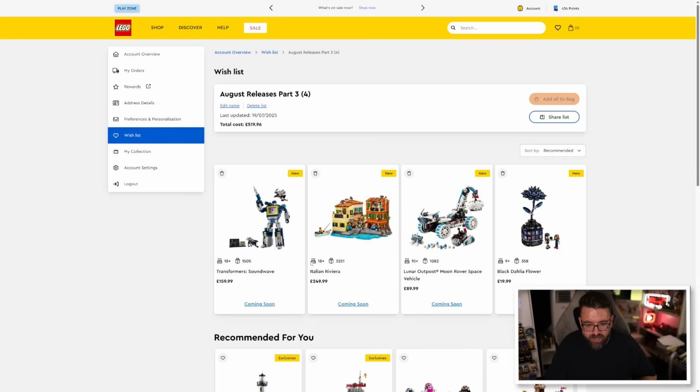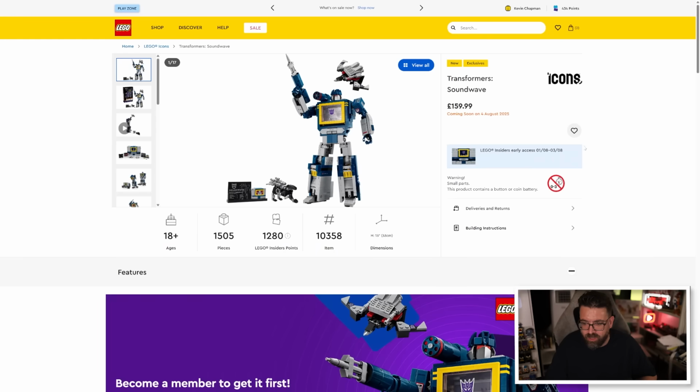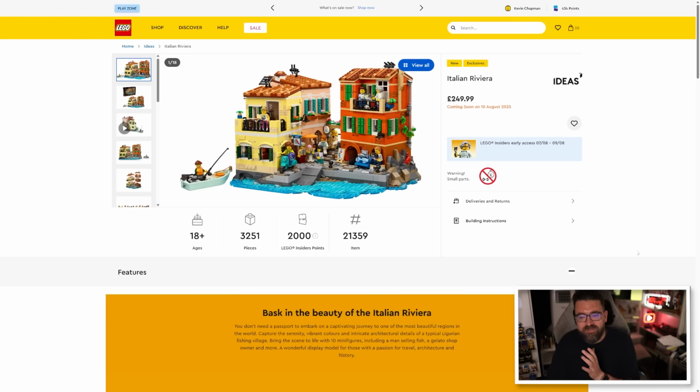There's just a couple on here that I want for the ones that were announced a little later in the month. We've got the previous 2 Transformers, so definitely want Soundwave. And even though it's not as good as the original Lego Ideas submission, and it's removed the beach, and it's expensive, I really want the Italian Riviera. I just think it looks so cool. So that has to go on the list as well.